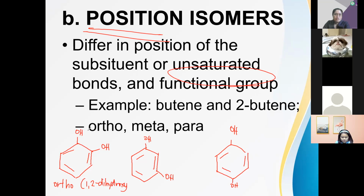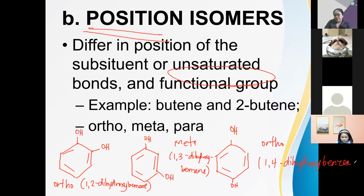dihydroxy, two hydroxyl groups, OH, and then benzene. So you have the benzene ring. Okay, and this one is the meta. Meta is 1, 3. So the same, 1, 3, dihydroxy, and then attach the benzene. And lastly, this one is the para, or this is the 1, 4, dihydroxy benzene.